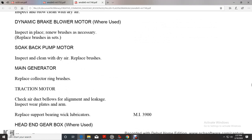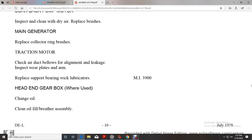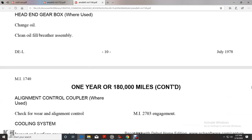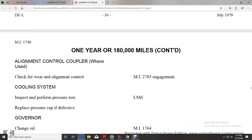Traction motor. Check air duct bellows alignment and linkage. Inspect wear plates and alarm. Replace support bearing wick lubricators. Head and gearboxes where you change oil, fill breather assembly. 1 year, 180,000 miles continued.